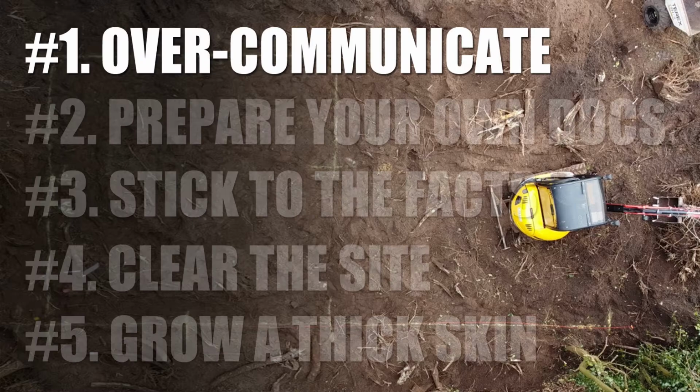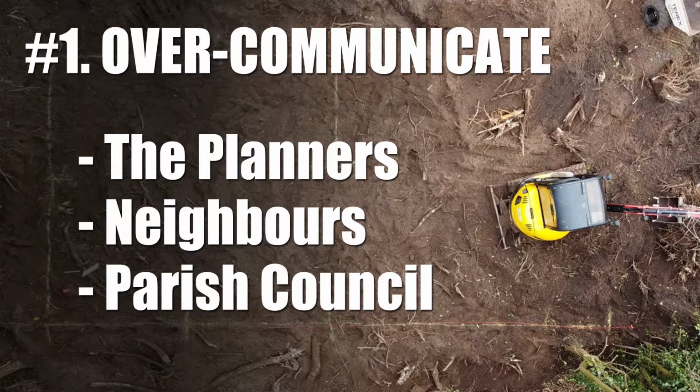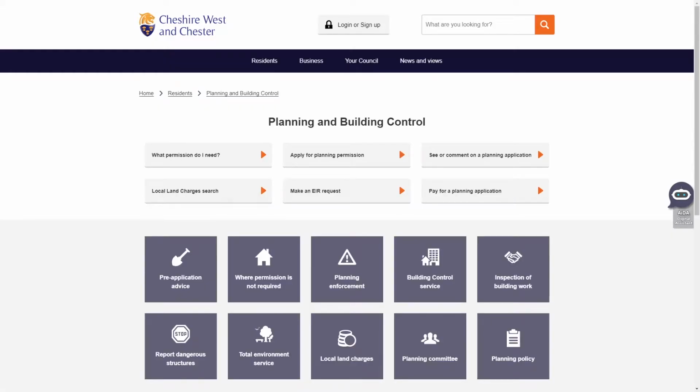Point number one is over communicate. And here's who you communicate with: the planners, your neighbours, and the parish council. The planners do a thing called pre-application advice.